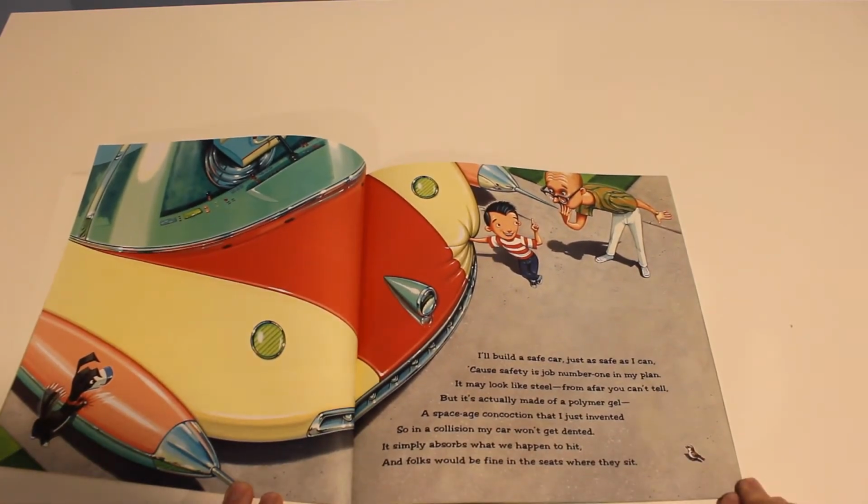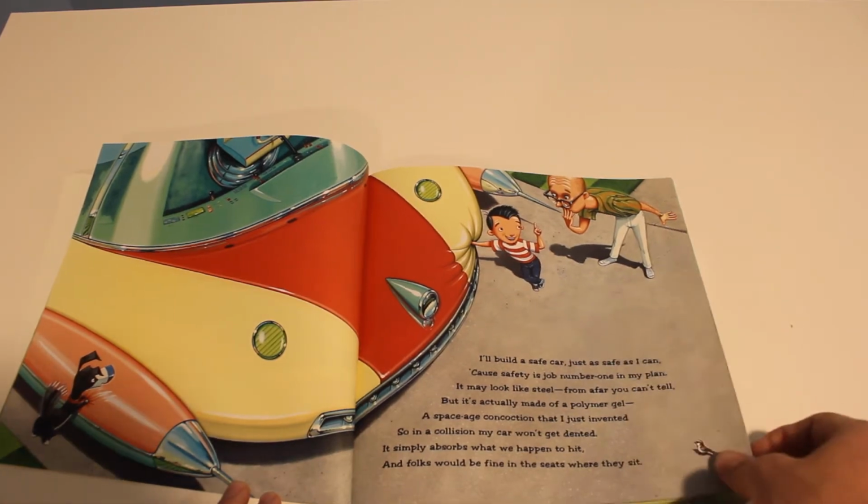I'll build a safe car just as safe as I can, because safety is job number 1 in my plan. It may look like steel from afar, you can't tell, but it's actually made of a polymer gel, a space-age concoction that I just invented, so in a collision, my car won't get dented. It simply absorbs what we happen to hit, and folks would be fine in the seats where they sit.